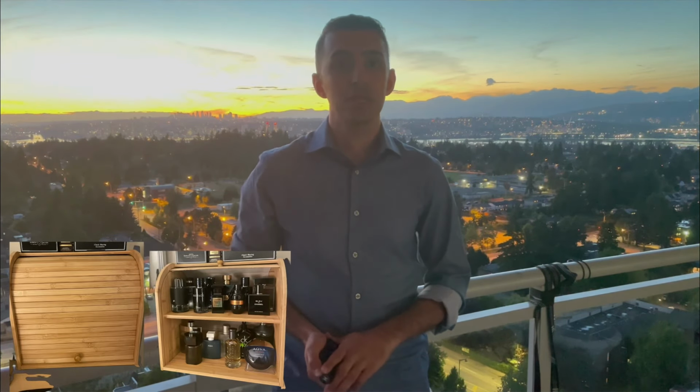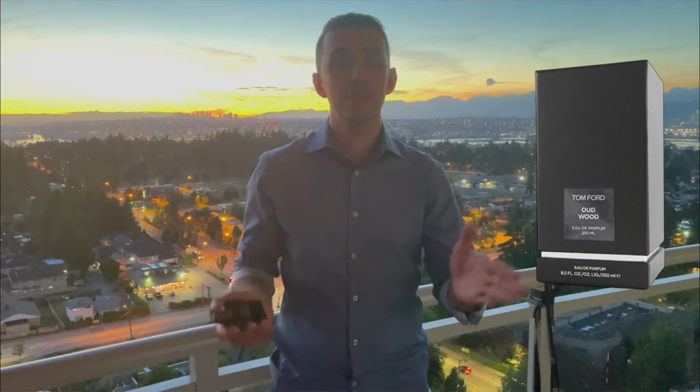You can store your fragrance in a dark, cool place, such as for example a cupboard or display cabinet. You can purchase a bread box on Amazon. You can store it in that, or you can store it in the fragrance box. By doing all this, that maximizes the shelf life of your fragrance.